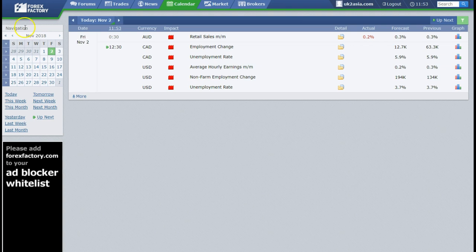So it's the 2nd of November 2018, 12:27 London time. And you can see, looking at the Forex Factory calendar, there are two red news events coming out, one on the CAD, Canadian dollar, and one on the US dollar at 12:30. We've got employment change and unemployment rate, and then with the US dollar, average hourly earnings, non-farm employment change, and unemployment rate. This can be a big mover. So I'm going to be looking in on this just to show another video of how we trade red news at the Price Action Traders Institute.